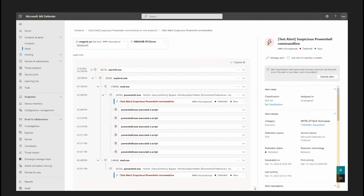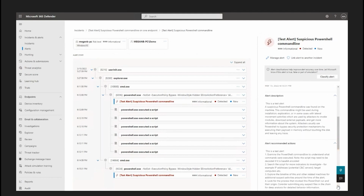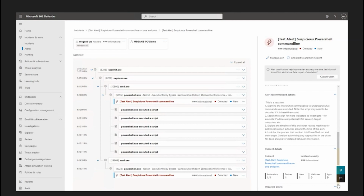So now the IT admin can go deeper into the alert for a more granular or detailed look. The alert story helps walk through the incident moment by moment. Now in this right blade, the IT admin can manage the alert, add a classification, and if similar incidents have happened in the past, they can link the alerts to each other. Here we can see a detailed alert description detailing what happened and what could happen in the future. And also detailed recommended actions will assist in preventing future attacks.